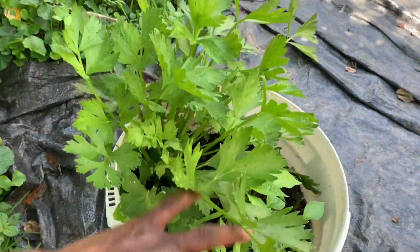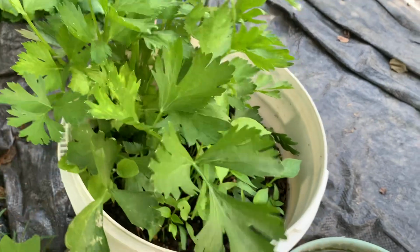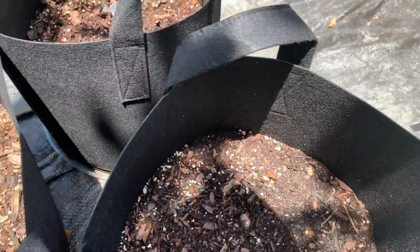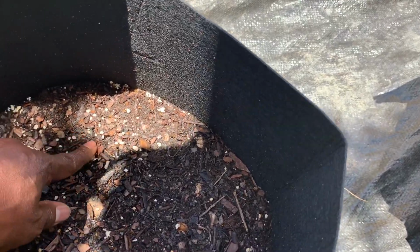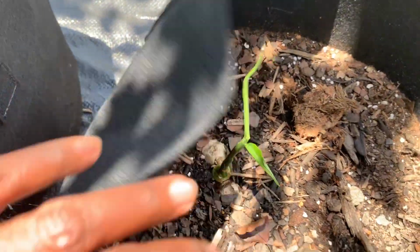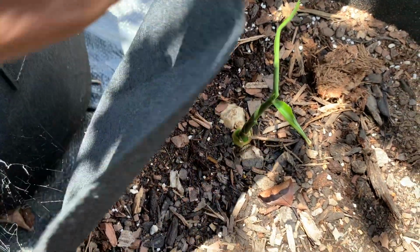Let's check the leaves and see how the... Oh, look, my celery is doing good. The pepper doing good. Now, I remember what I planted in here with turmeric, but I don't know if that's going to come up. And look at my ginger. I need to put some dirt in there.